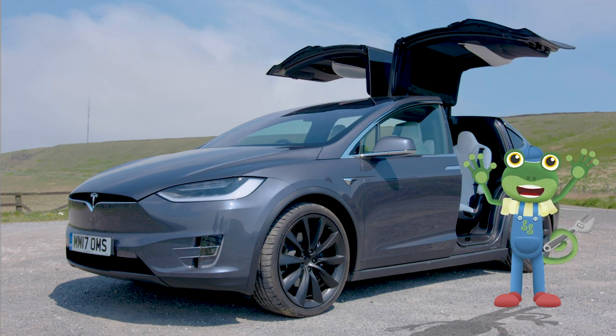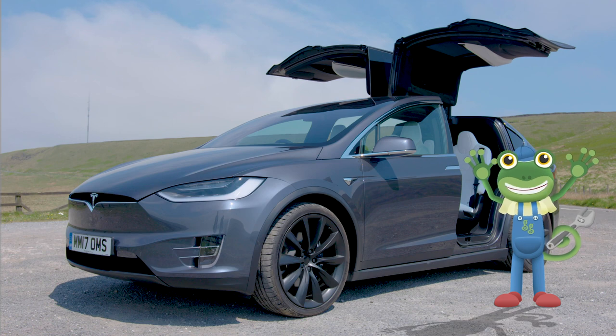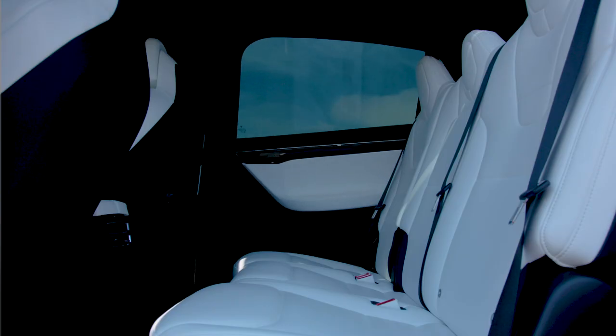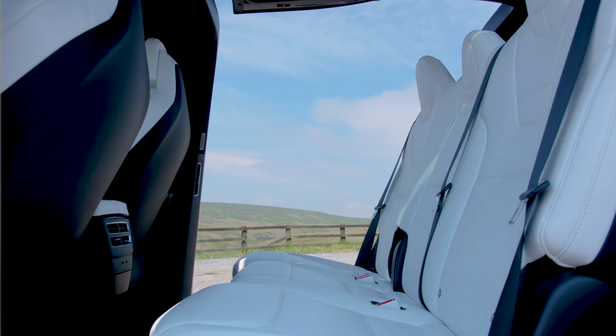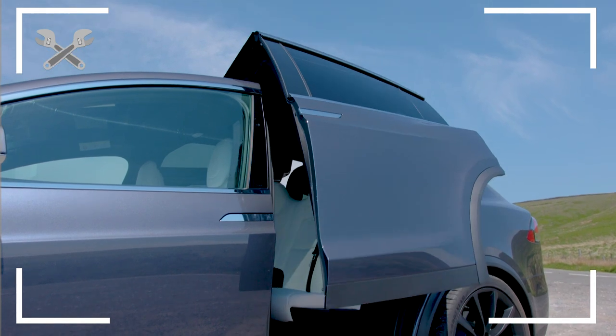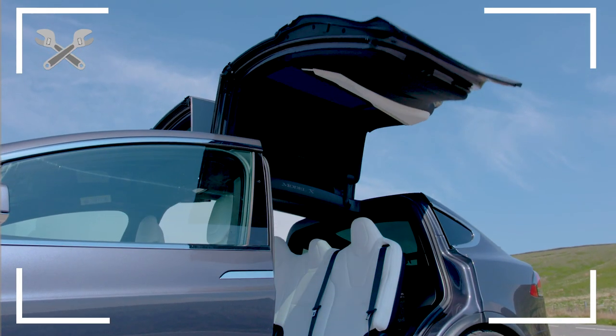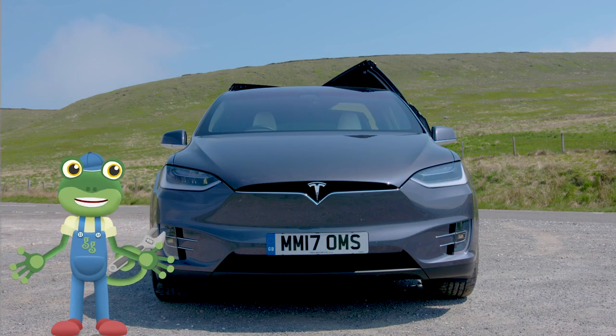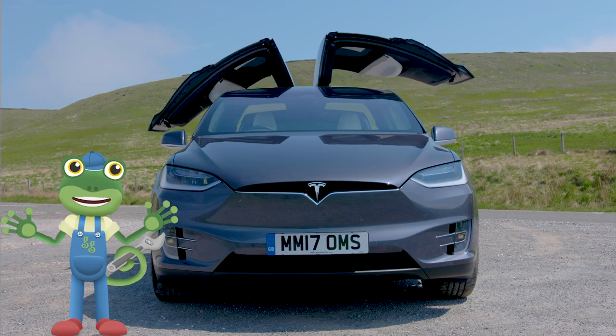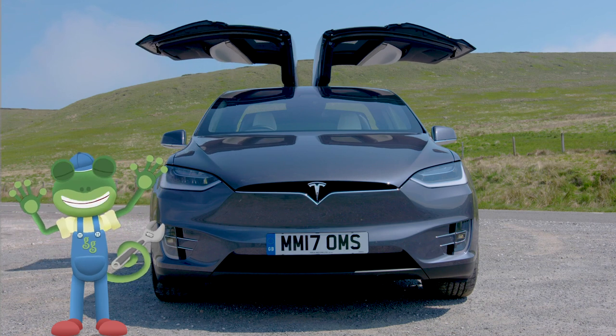Whoa! Look at those doors! That's one of the coolest things I've ever seen. I think it's worth doing a Gecko instant replay on that. Woohoo! These are called falcon wing doors because they look like a bird's wings. And they're designed to open in even really small spaces.